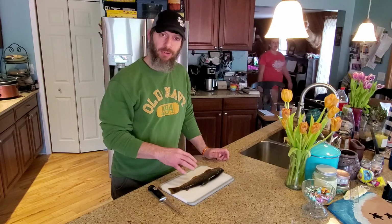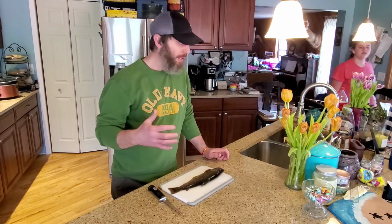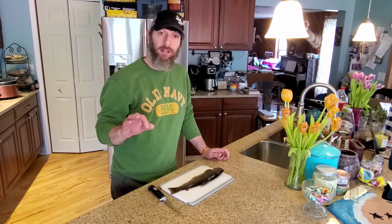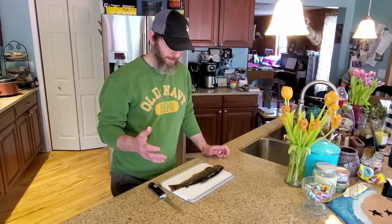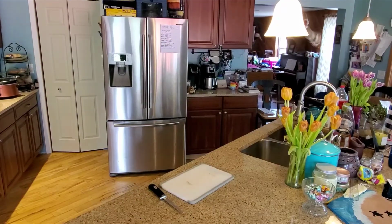So this trout was in a really dark pool, and it was really dark to blend in. The other ones that I hooked were in a lighter area where it was more of a shale bottom to the stream, and that's why those ones were.